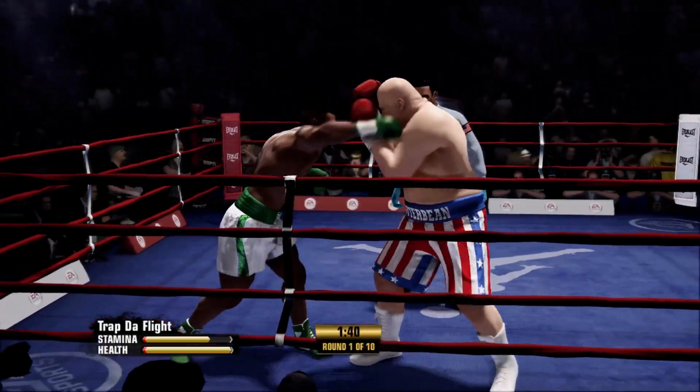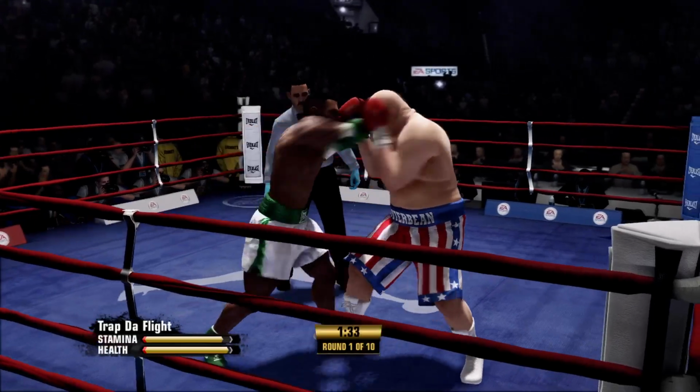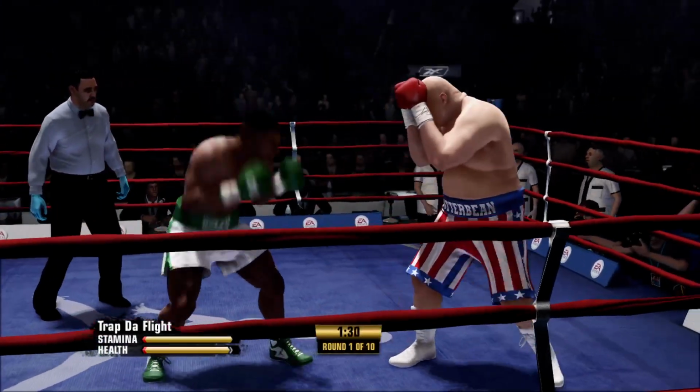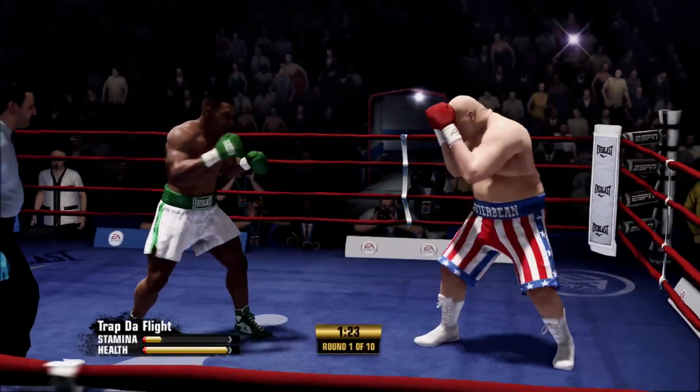These are two guys that have flat out said it. They have come to get the other man. And they're not liars. Butterbean's defense is now serving him well. Nice job blocking that punch. The combo lands upstairs.